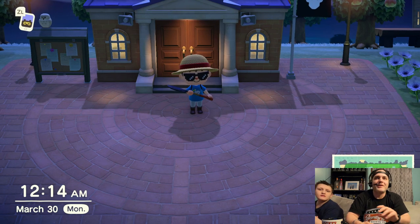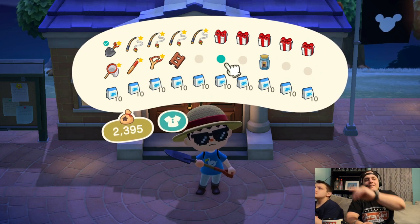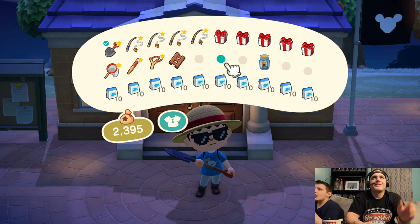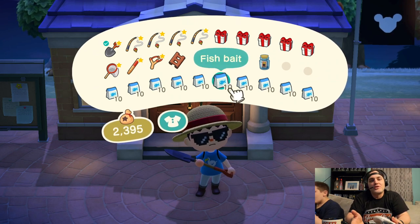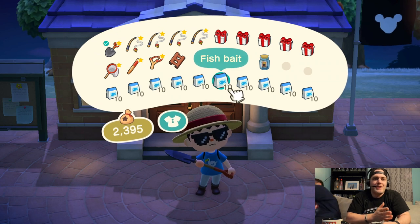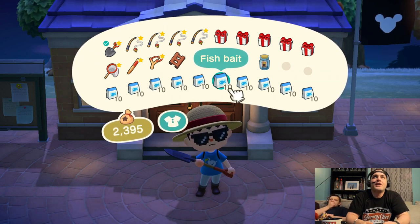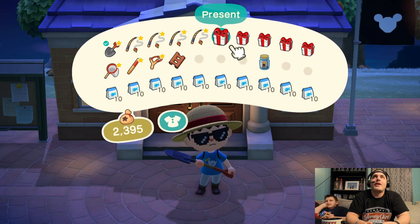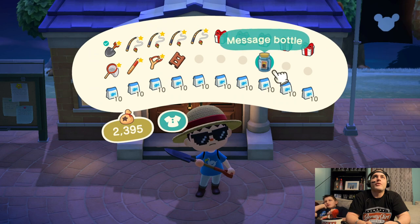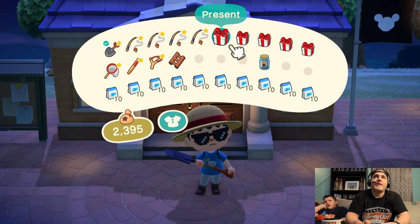A lot of that, but in the sand. There you go. 100 bags of fish bait. So hopefully, out of 100 bags of fish bait, we will catch one golden trout and one stringfish. While I was getting the bait, I did happen to come across a bunch of presents, so I figured we'd open them up and see what we got while we're doing a Let's Play.